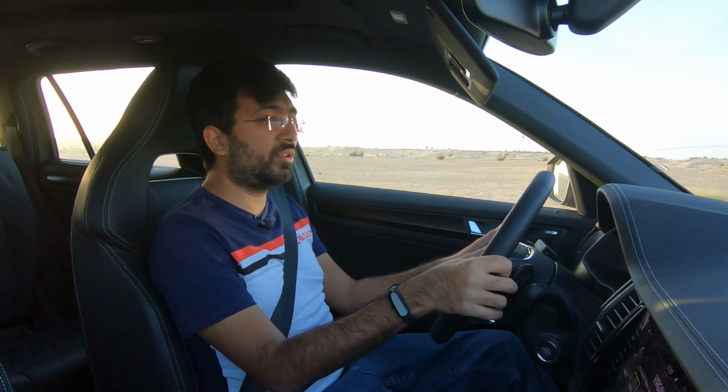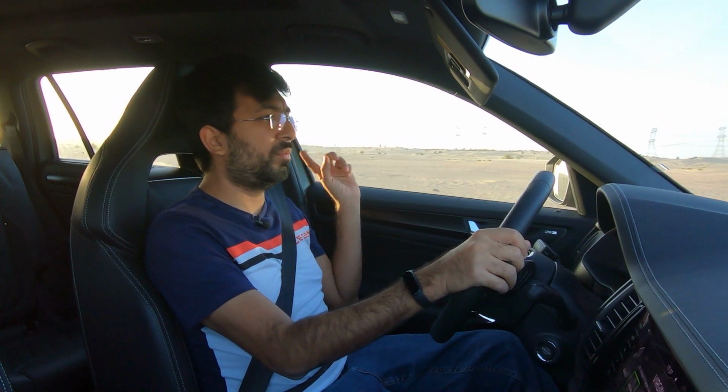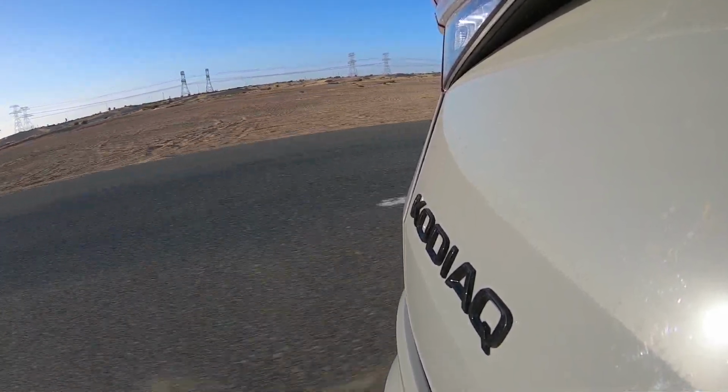And in terms of the noise, again, there is nothing from the tires or anything. There is just a slight bit of whooshing. If it's a very windy day, then you would hear it from around these windows. But yeah, for the quality that this car has, it's a very good sound deadening that you get inside the cabin.